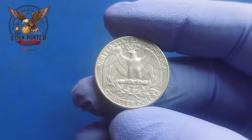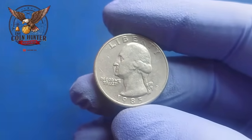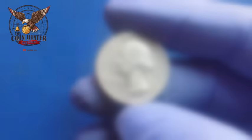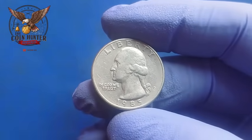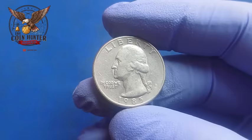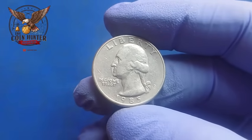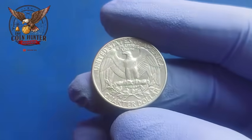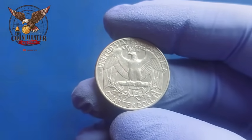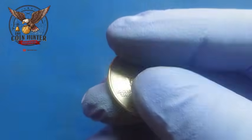What makes the 1985 D split eagle quarter so emotionally compelling to collectors isn't just its rarity or its value, it's the accessibility of the search. Unlike ancient coins or early American rarities that are all locked away in museums or elite collections, these 1985 D quarters might still be out there in circulation. They might be sitting in someone's change jar, hidden in an old collection, or even still being spent at face value by people who have no idea what they're holding.